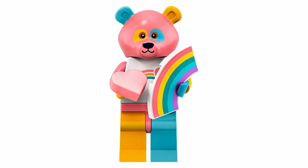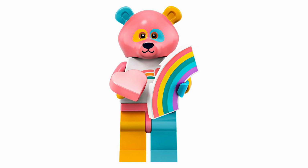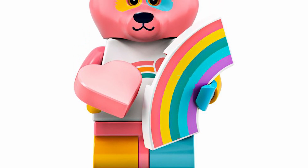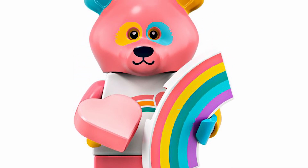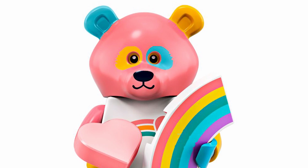Rainbow Bear, a homage to Care Bears, I think. Definitely a very colorful fig. Probably a fan favorite among younger fans. Right there is a rainbow piece, a piece that existed before in a new colorway with the rainbow print, heart tile. A lot of good things to say about this, a lot of colors too, so fan favorite for the younger fans for sure.